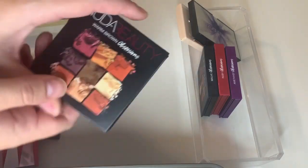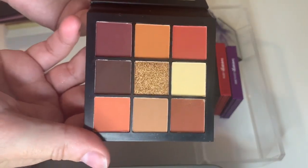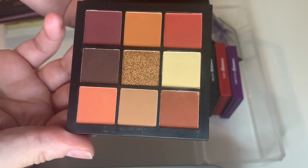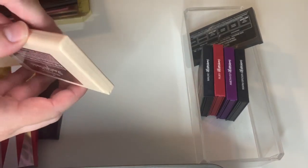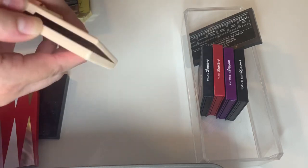And then I have Warm Brown Obsessions, which again, I love browns. That's the main thing I wear. And I don't even think I touched this one. Look at that. It's perfectly clean. Oh my God. You guys, I think I have a spending problem. I buy all these palettes and then I never touch them because I'm scared it won't look good. And then I just want to look at it and I'm scared of ruining the package.